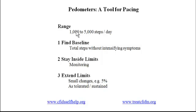That said, a pedometer can be a valuable tool. Summarizing the benefits, one person told us, "Using the pedometer really helps me stay within my limits. The pedometer gives me a measurable way of checking my progress, increasing my activity level in a manageable way, and most importantly, avoiding doing too much."